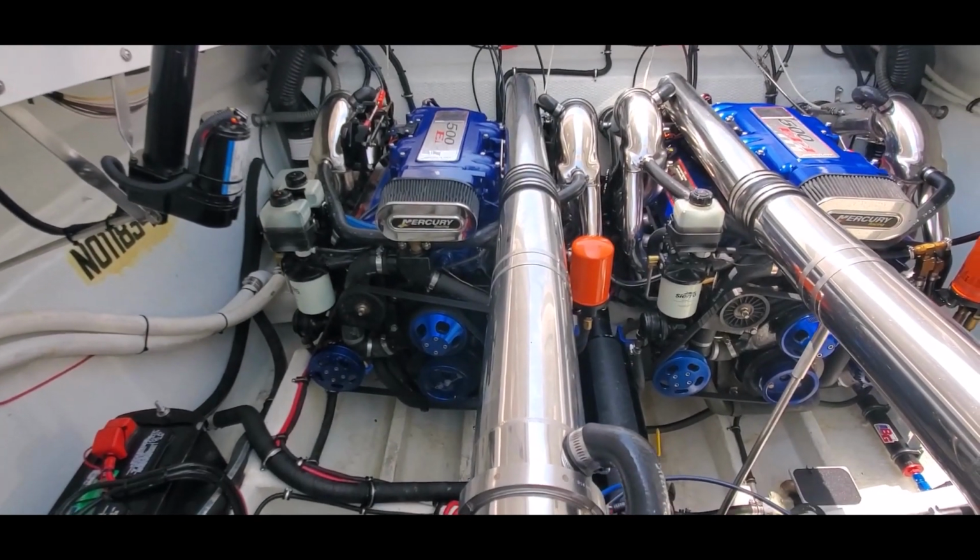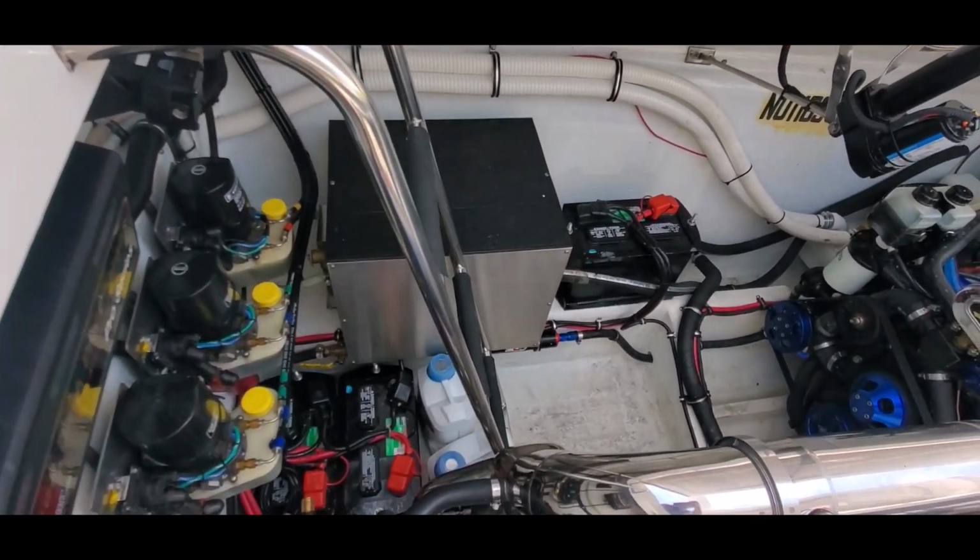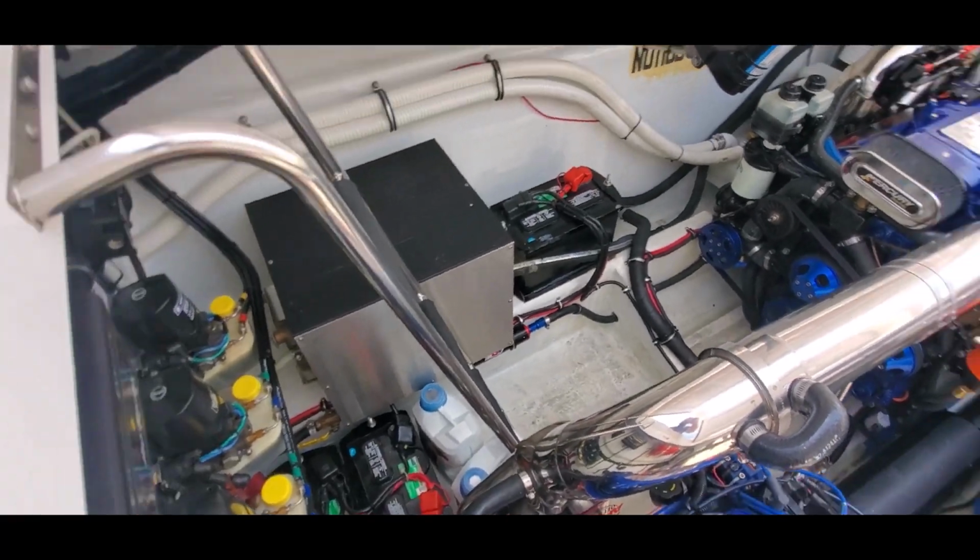This is a great example of the Fountain Sport Cruiser series. You also have a nice step ladder down. Get in there for access and maintenance.